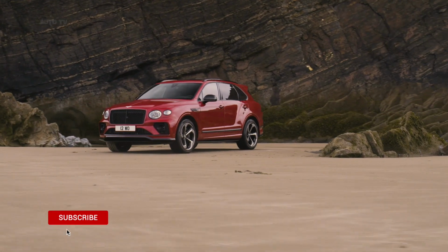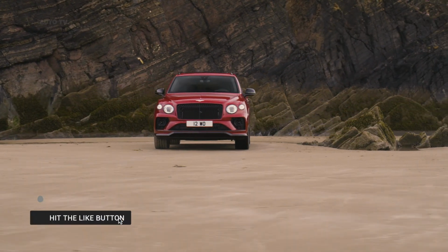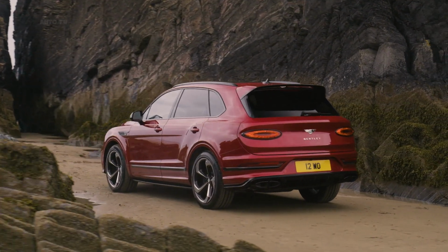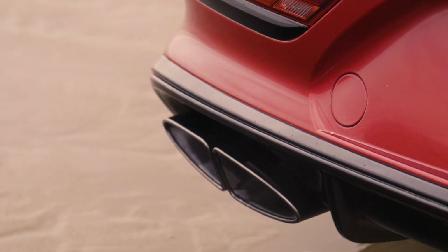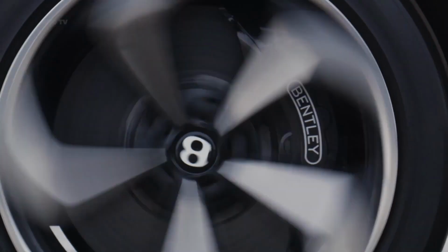There are no upgrades under the hood though. A 4-liter twin-turbo V8 provides the power, with an output of 542 horsepower and 568 pound-feet of torque. The 0 to 60 miles per hour sprint takes 4.4 seconds on the way to a top speed of 180 miles per hour. Bentley says that if driven moderately, the Bentayga S can travel up to 406 miles on a single tank of fuel.